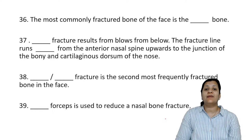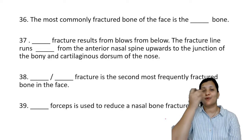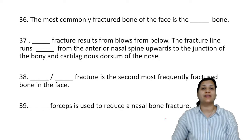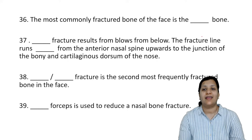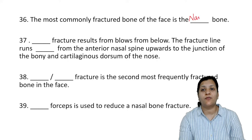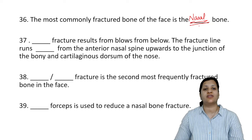Okay, so which is the most commonly fractured bone in the face? So if you see in the face, which is the most common projection, where you can see fractures most commonly? Yes, the nasal bone is the most common site of fracture whenever we talk of fracture of the facial skeleton.